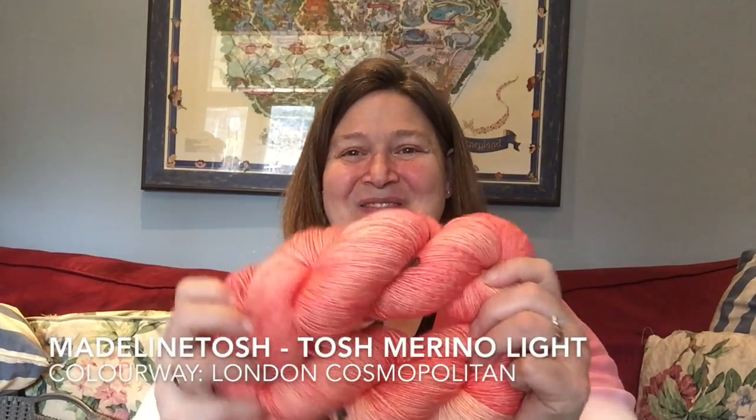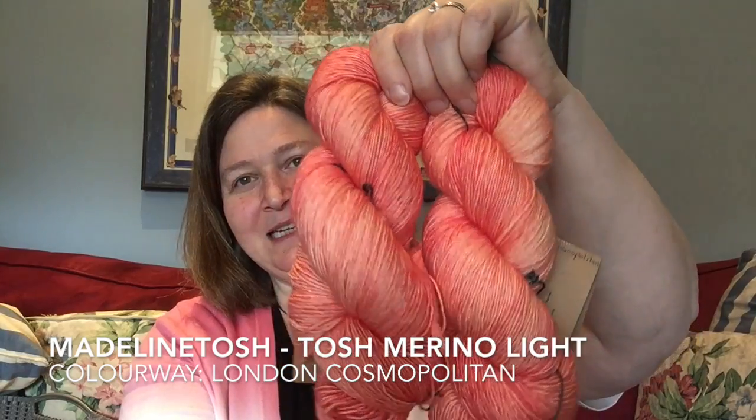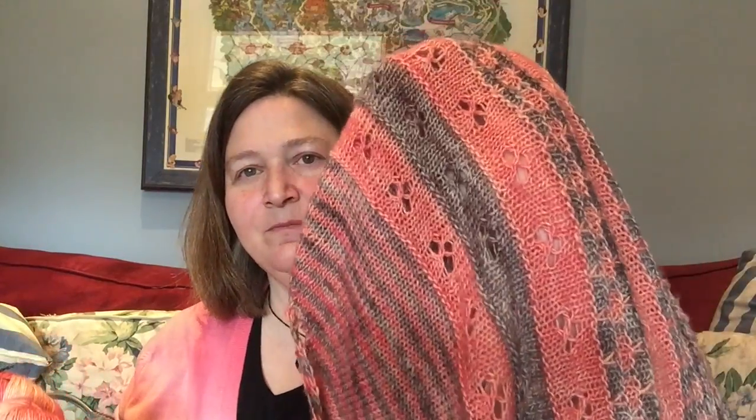So I had decided that when they got it back in stock, I wanted to buy a sweater's quantity because I'd like to make a sweater out of it. So it got back in stock a few weeks ago. Sorry for anybody who wants any more. I cleared them out. I guess right after Edinburgh, they must have had a shipment so that they could take them to Edinburgh. I don't know. Anyway, so I bought some Madelinetosh Merino Light in the London Cosmopolitan. This color is beautiful, and the Tosh Merino Light is one of my favorite yarns to work with. It's just so versatile. It smells a bit like vinegar sometimes, but I do love these colors, and this color in particular knits up just beautifully.